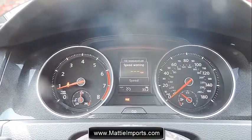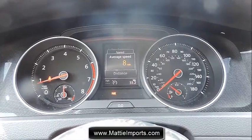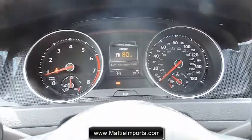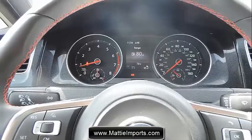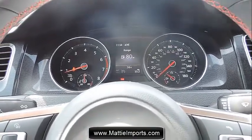Right on the steering wheel is your controls. You can go through your MFI display: miles per hour, digital speedometer, average miles per gallon readout, how many distance till empty, all that good stuff is available to you right in your dashboard there. For cars equipped with navigation, you could also get your navigation display and turn directions right in front of you.